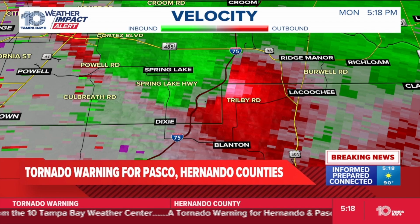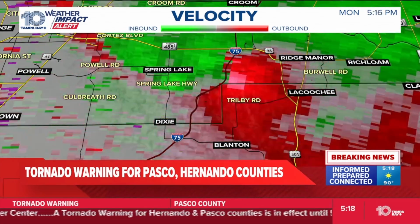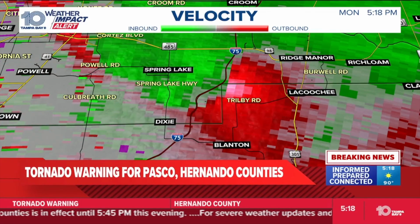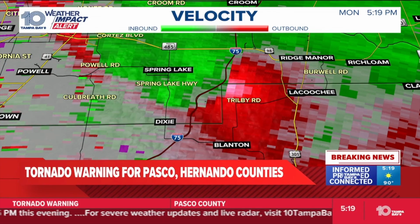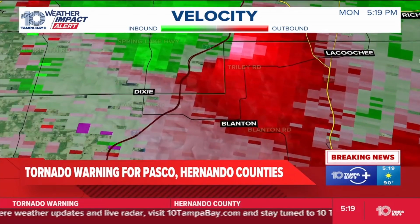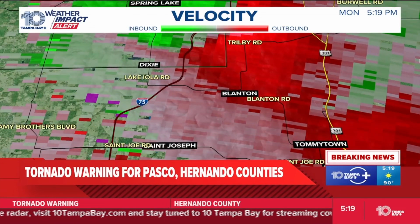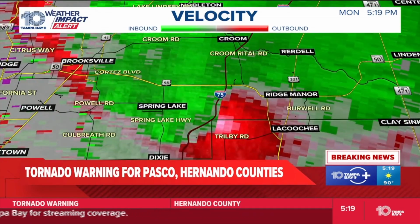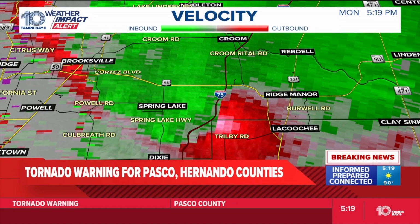All right, so I'm going to kind of just manually move this forward and backwards so you can see it's moving almost due south, right there towards Blanton. So if you're in Blanton, and I'd even say up towards St. Joseph area, you would need to be in your safe spot at this particular time. If you live over in Spring Lake, that's where we just showed you I-75. That was really the area.